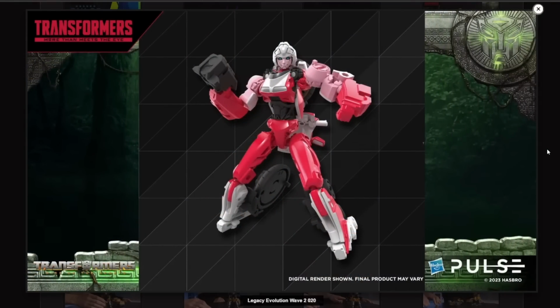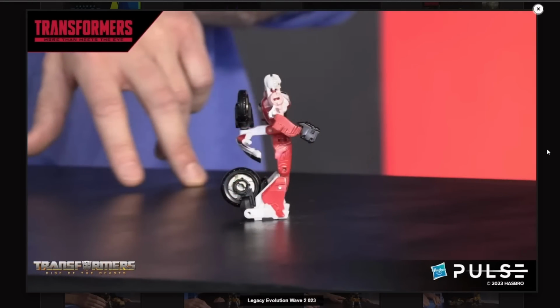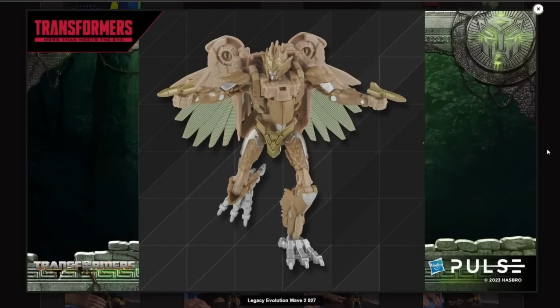And then we've got Core Class RC, which I love the look of her. I really do. I think there's a little bit much going on in the back, but it's a Core Class figure that turns into a really cool motorcycle that somehow looks better than the Deluxe Class RC/Road Rocket from Legacy. Go figure. Yeah, I'm looking forward to it.